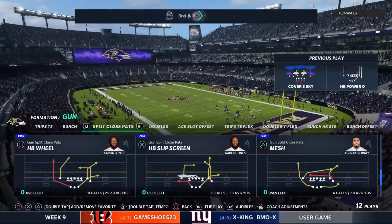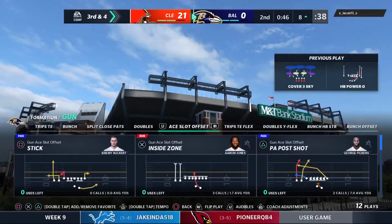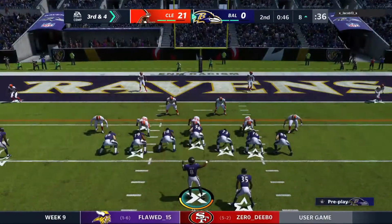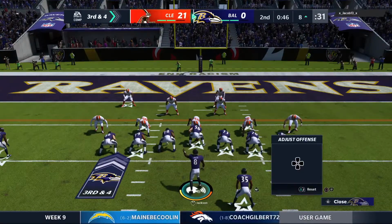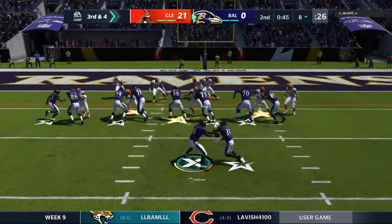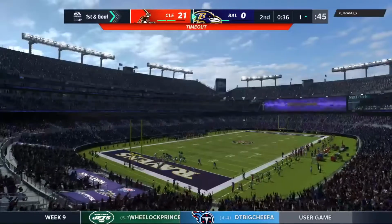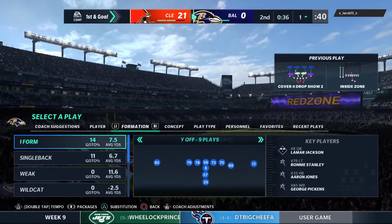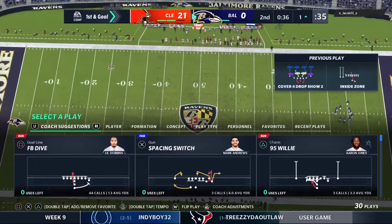Now the Browns will use the first of their 3 timeouts as the clock stops here with 46 seconds remaining in the first half. On third down, here's Jones. He didn't get the touchdown, but he did get the first down as he's tackled at the 1. The Ravens going to use the second of their timeouts as it'll come with 36 ticks to go in half number 1.